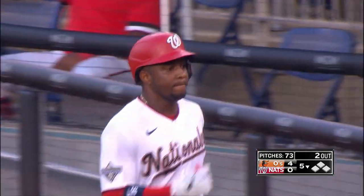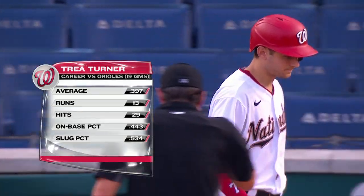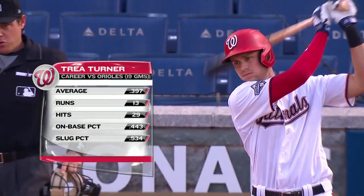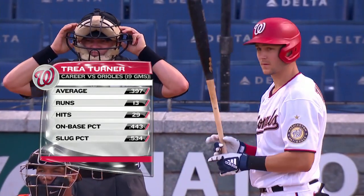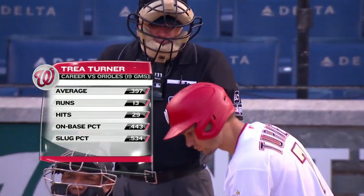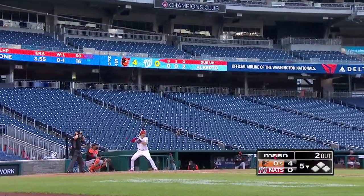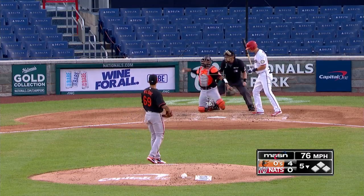So twice through the order, the Nats have 3 hits and 1 hit batter. Trey Turner usually wears out the Orioles. He's 0 for 2 tonight, fly balls to center. Tremendous career numbers. I love that second line. It's all about scoring when you're the leadoff guy. Got to get aboard to do it, and Trey trying to do it. He's 0 for his last 16, and that's very rare for him.